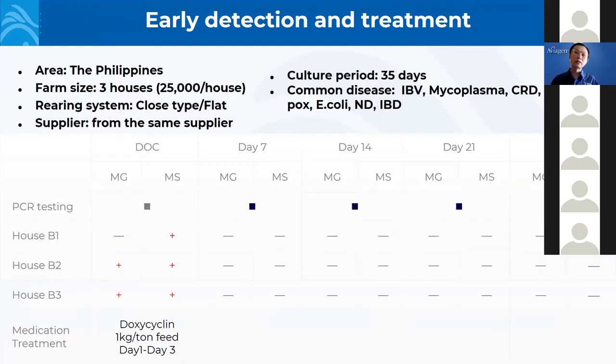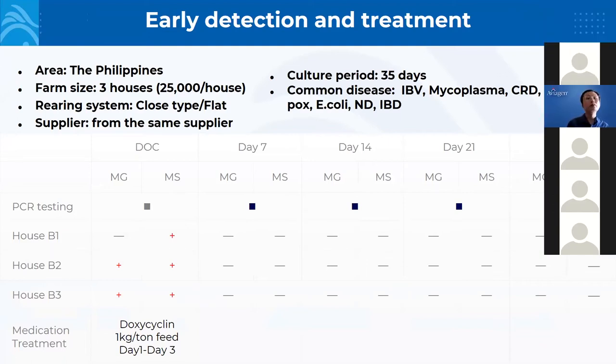Well, there's an example of some survey in the Philippines. We sampled houses B1, B2, and B3 from the same supplier of DOC. And unfortunately, the houses were all positive for MS and mostly positive for MG as well. So we know that we have a poor start. So what can we do?